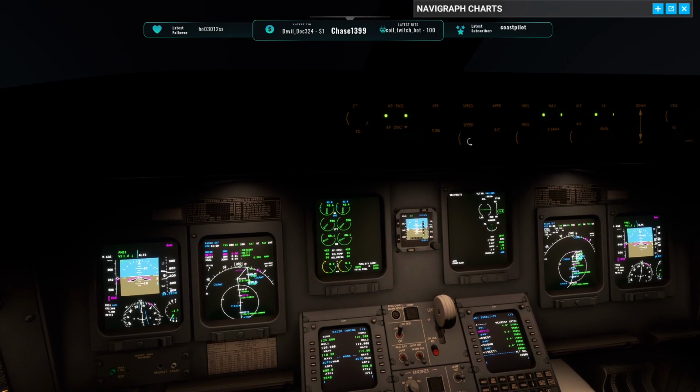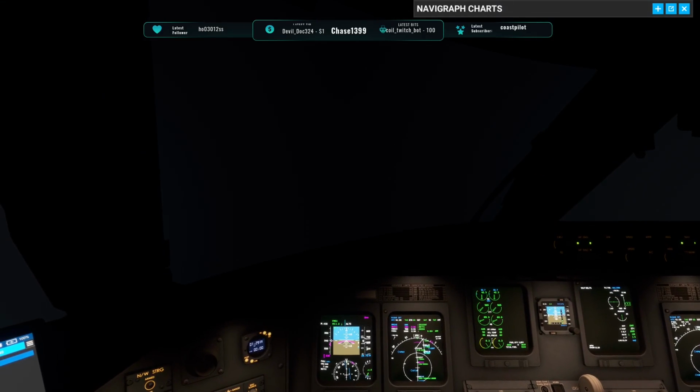24 Quebec, roll it out to Golf, left turn on Golf, and then left turn Foxtrot to the ramp across runway 8. You can stay on this frequency. Okay, exit at Golf. Cross runway.